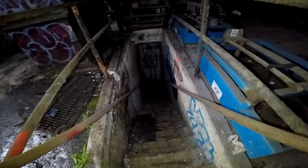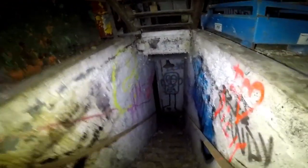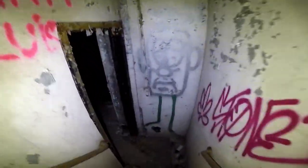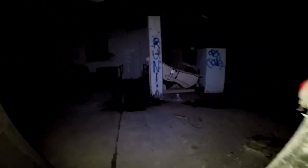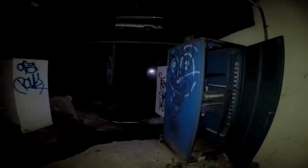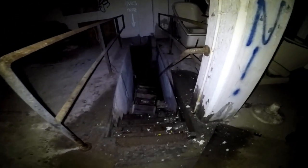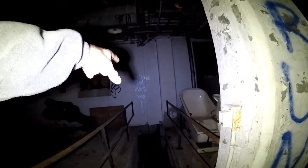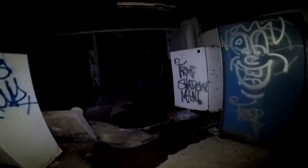Okay, it's our favorite place. Kinda. Basement. Yeah, but this isn't where the tunnels are. Usually the coolest part of the building. Look at that. Ooh, that might be the way to the tunnels. Creepy as hell. Hey, the shadow man lives here. Ooh, sweet. Look at all these tubs. I know, huh?